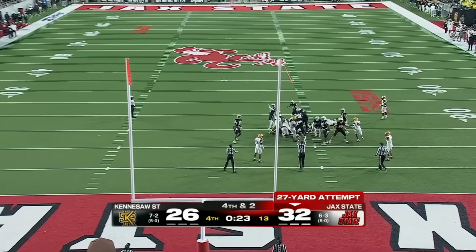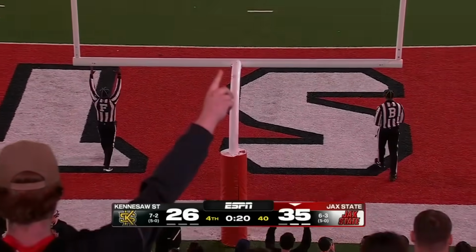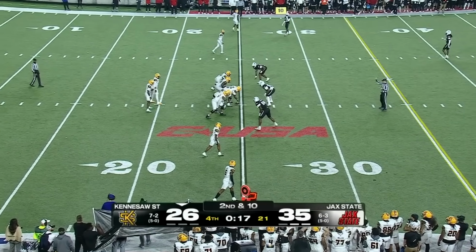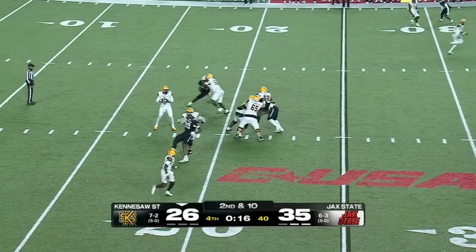Good snap, good hold, good kick, and it's good. 9-point ball game, 20 seconds to go. The Gamecocks. And that's what allowed them to have so much success, is because they didn't do those things to hurt themselves.